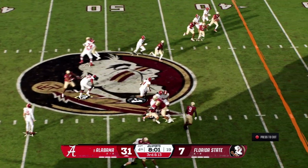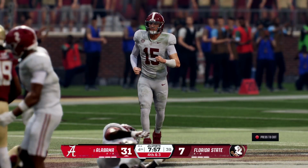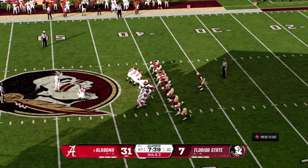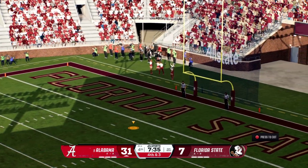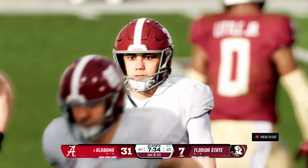Out of the gun to give to the back. Sweet cut there. They'll make the stop about 3 yards short of the first down. And they're running out the kicker to give it a try. He says he can kick one from 75, but here he's going to need just 58 of them. And that is no good.